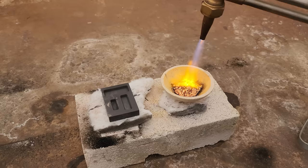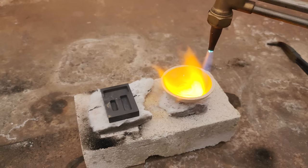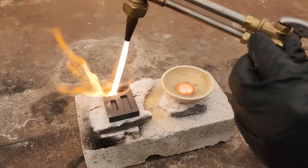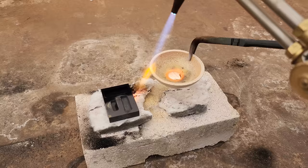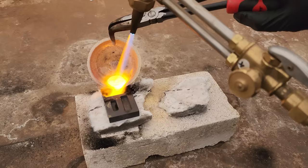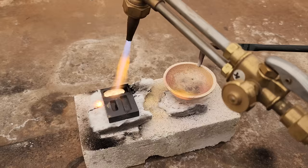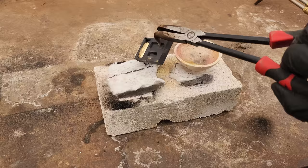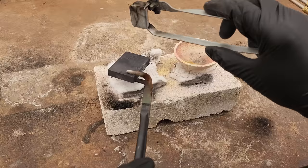Oh, look at there, can you see it? I don't know if you can see it, it's turning bright yellow. We got her melted down. I got to kind of do double duty here. I'm going to carbonize that mold. And here we go. Okay, we got her poured. Come on. There. There it came. A little coercion there.